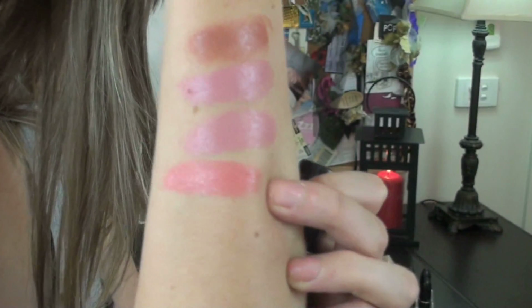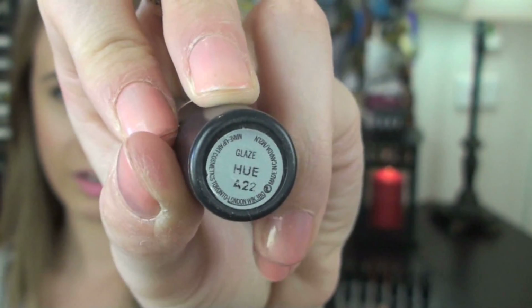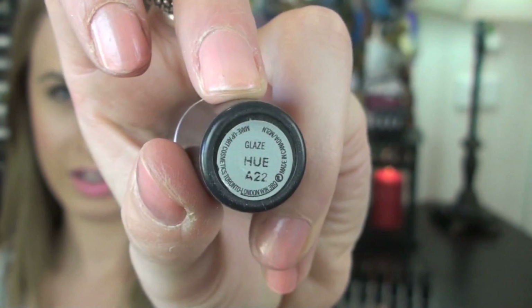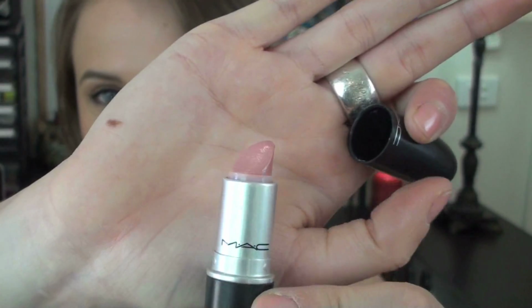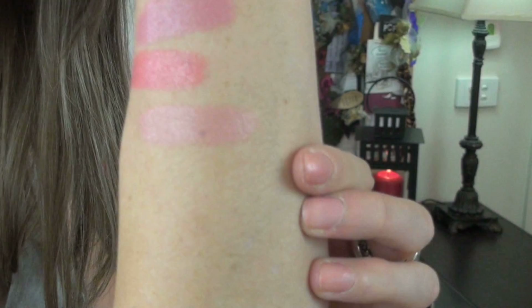So just there. Next up we have Hue, which is a glaze. Now this is a beautiful pinky nude colour. I think if you guys are on the lookout for an everyday lipstick, I would definitely go this one or Angel.